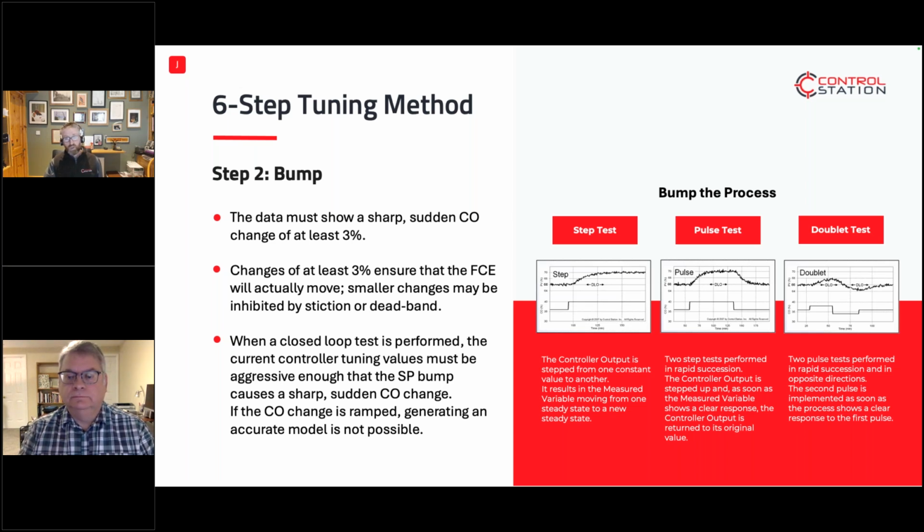There's three different examples there. I like the doublet, and actually I like a double doublet. I like the repeatability of it: if you look at each one of those changes, none of the steps have been repeated in the same direction. But if you do a double doublet, you get that repeatability.